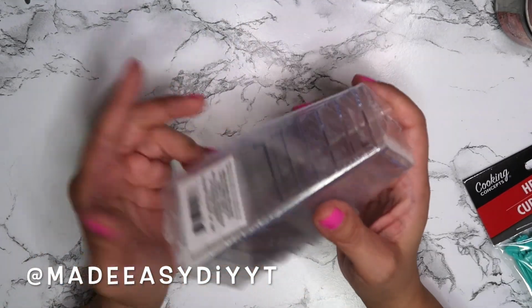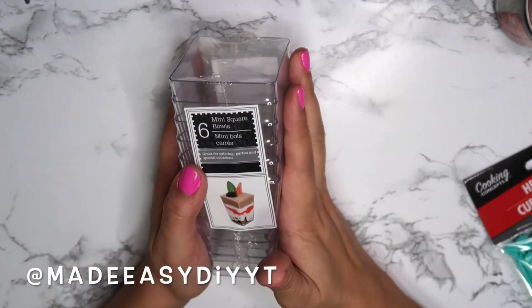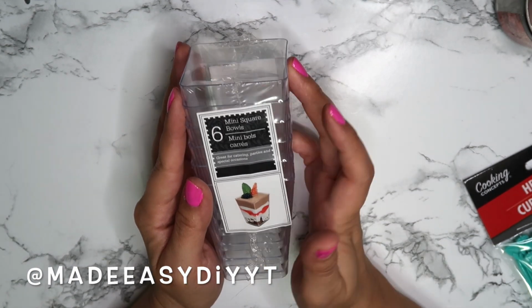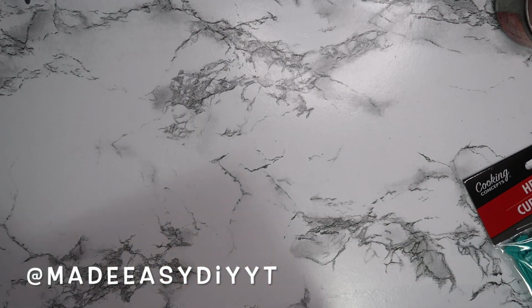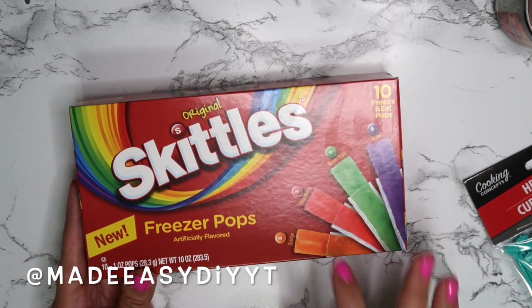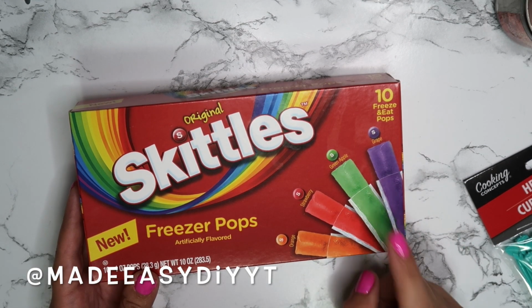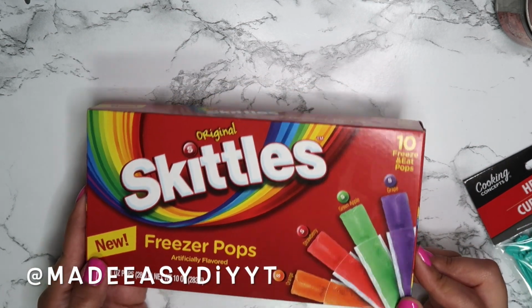I also found these clear cups, which I'm planning on doing a Dollar Tree DIY with them. These are mini square bowls, they're calling them, and they come in a pack of 6. I also found these Skittle freezer pops. I can't wait to try these. I've seen some of you guys haul them, so they come in a pack of 10. And yeah, I thought it would be something fun to try this summer.